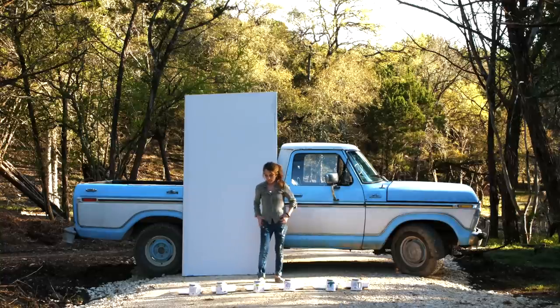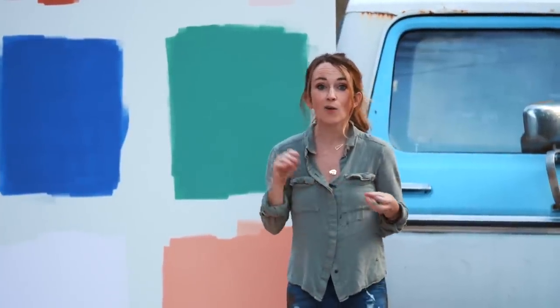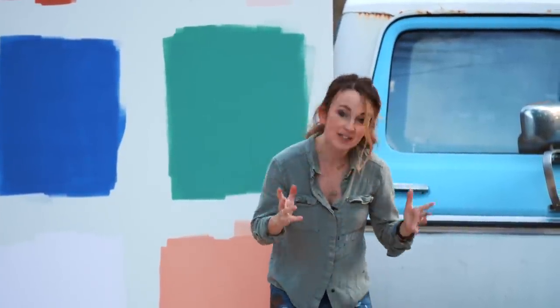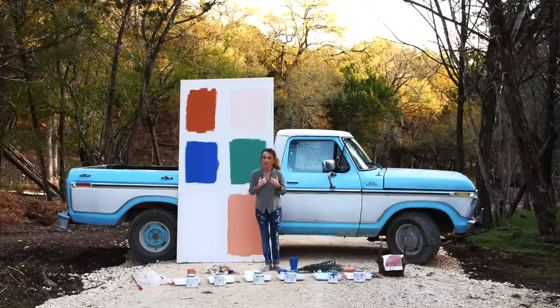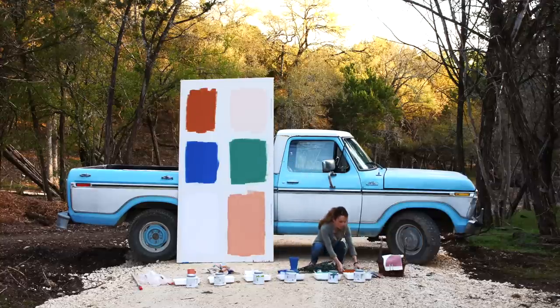Number one, how to pick a paint color: you start with your inspiration, whether it's a rug or a tile or a vase. So I've gathered some things that I wanted to use as examples. Now I think the best way to teach you how to pick paint is to lead by example. So I'm gonna show you exactly my process every single time I pick a paint color. So let's just start with this one.